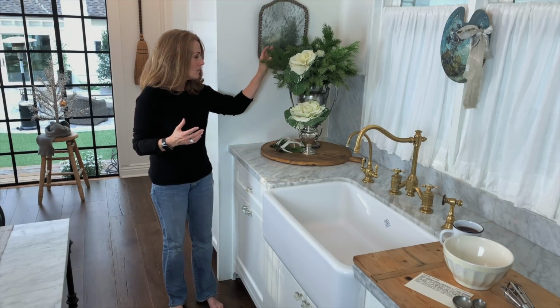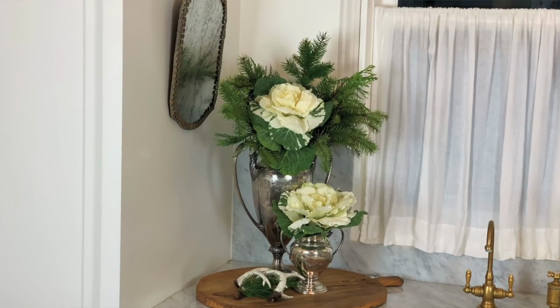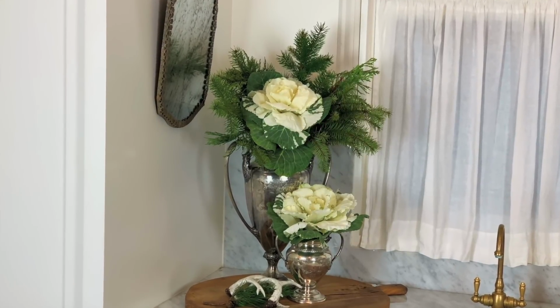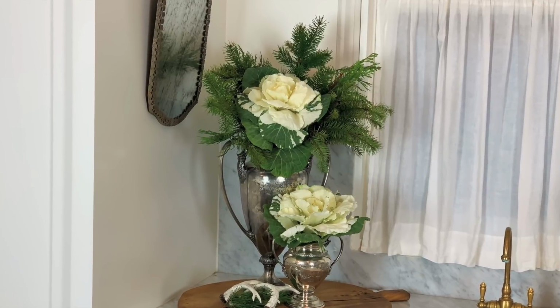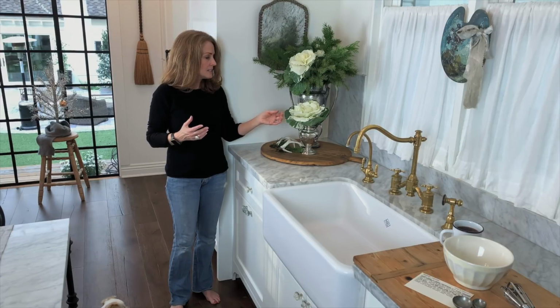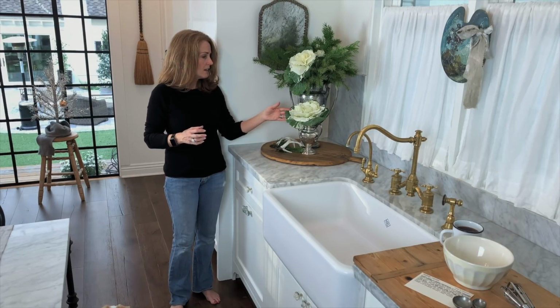So here, we have this big trophy and just a few branches really fills it in. The kale is also a wonderful option. Looks like a giant rose to my eye anyway. And then I love this single one by itself. You can fluff them open, but they also last for such a long time.